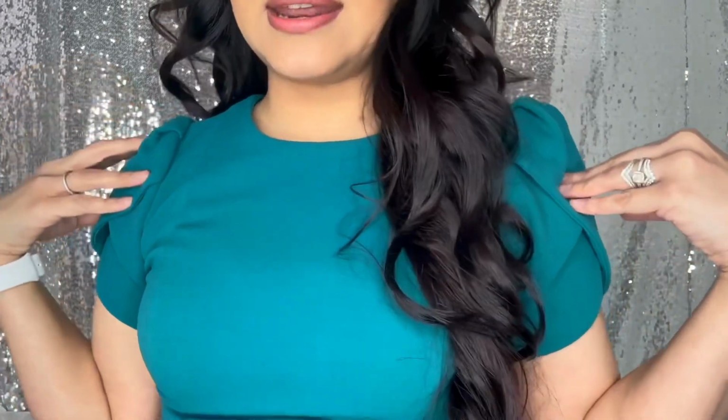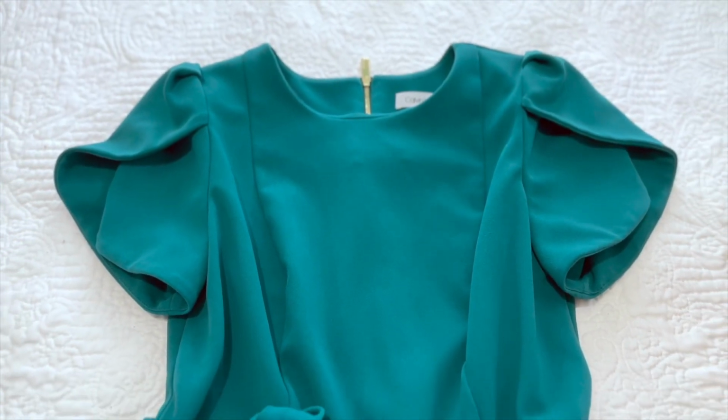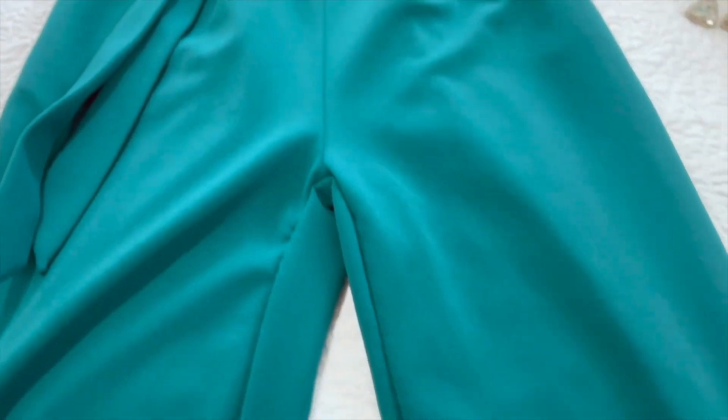I wanted to kind of dress up with the theme, so I ended up getting this Calvin Klein jumpsuit. It's like a teal color. Alright guys, this is the outfit. This is a Calvin Klein jumpsuit. Goes all the way to the ankles.